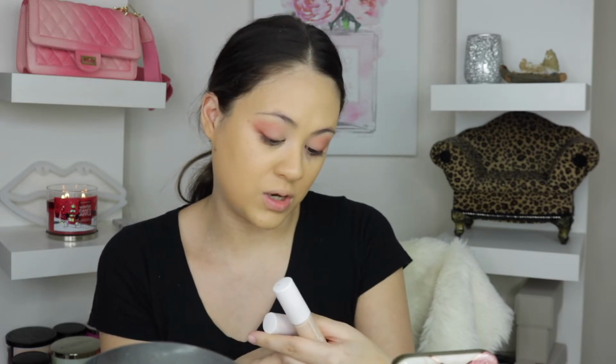But I'm still going to need to conceal and highlight, so I'm using two different colors. This is the e.l.f. also hydrating one. There's a darker color, the light beige. I usually use the light beige right in the middle where I need to conceal, right there. Now I'm going to use the lighter shade, just going in my inner corners, right there. And then I do this just to help the contour effect. And then this is going to be the boom part. Put concealer right there.